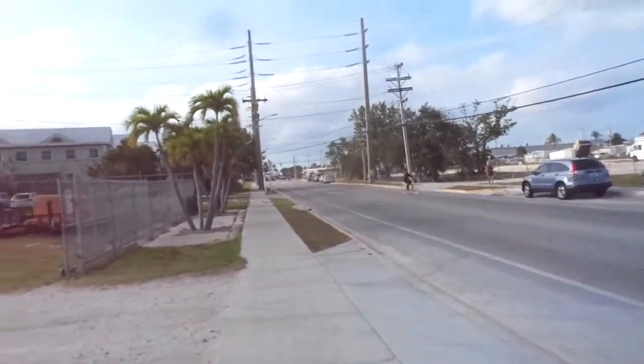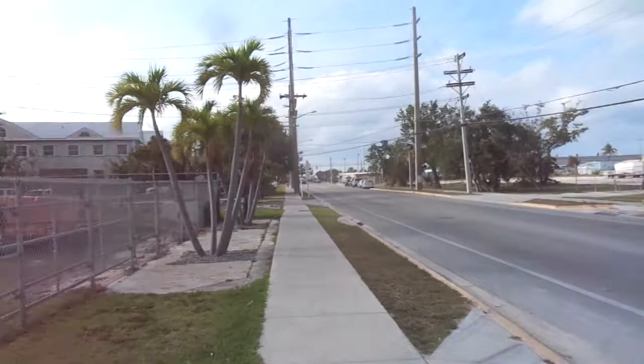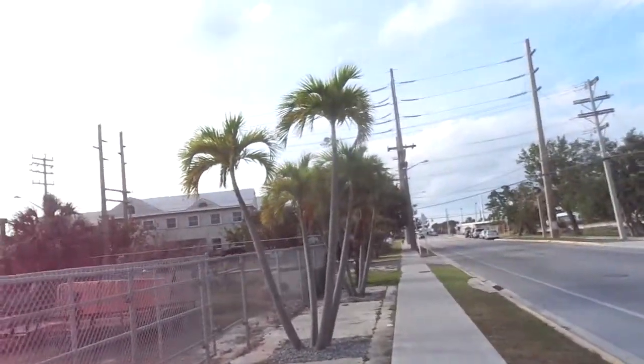Well, there's a crackling high voltage power lines up there. Hear that?